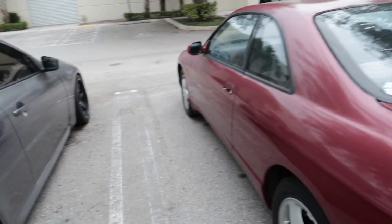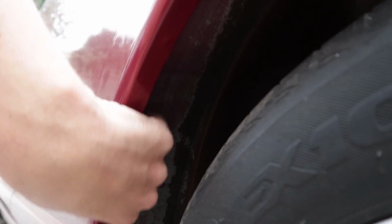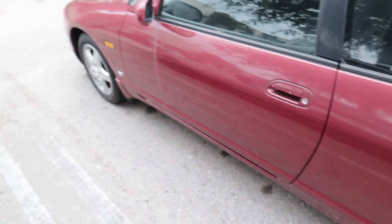No, you don't. Like, look at these wells. Look at these fender wells. Absolutely rust-free. Completely immaculate. I've never seen a 33 like that. It's good. It's so good. These are the cars that we like to see.